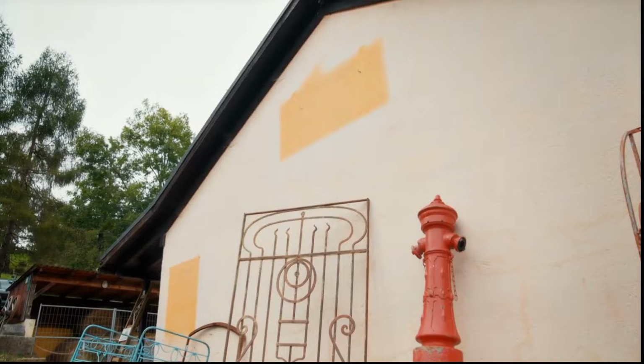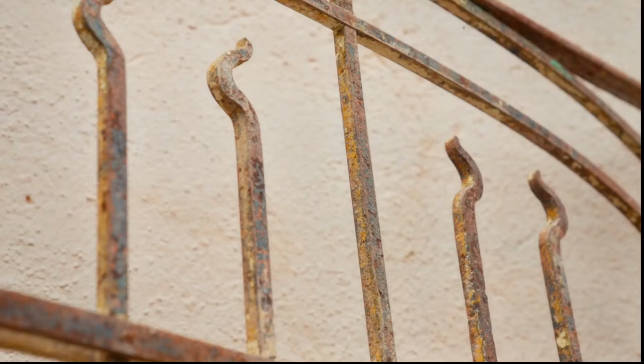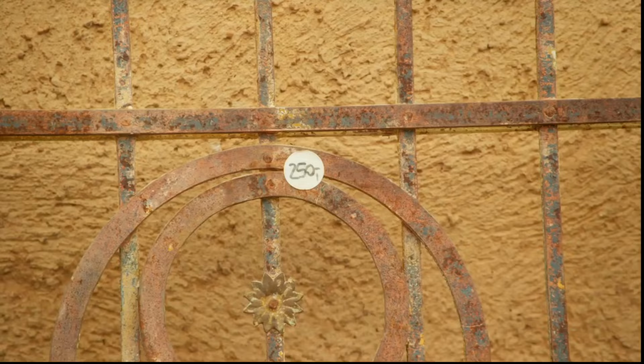This wrought iron window grille was made in the secessionist style. At the end of the 19th century, various Central European artists, architects and designers broke away from traditional styles to start experimenting with a new radical modernity known as secessionism. Back in the UK and with minimal restoration, it could be worth around £600. How much can that be?